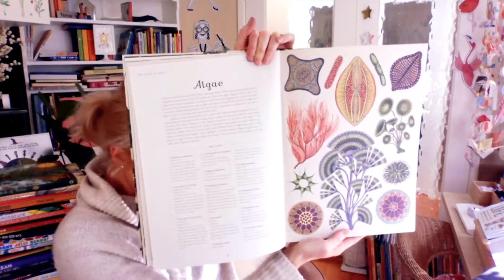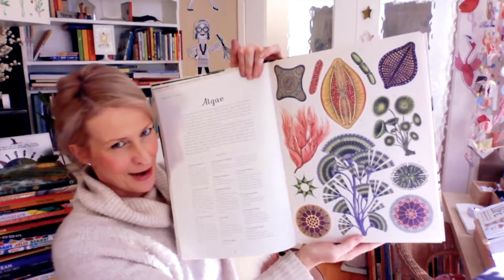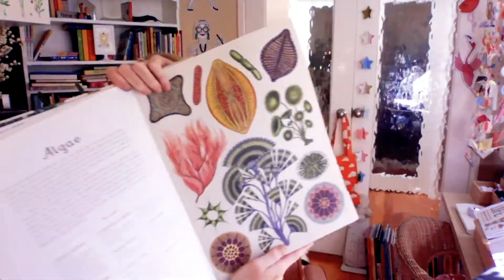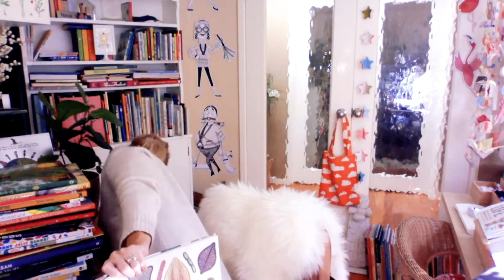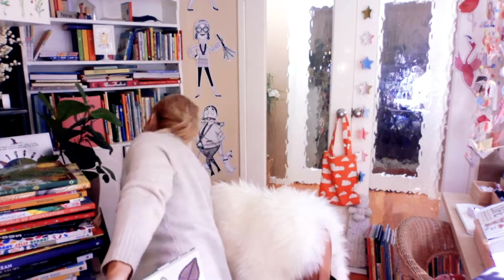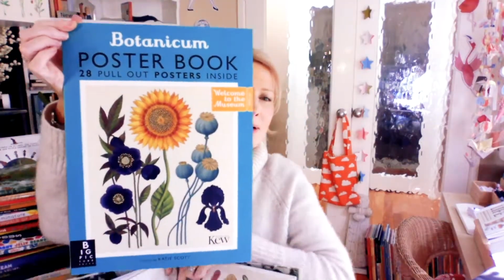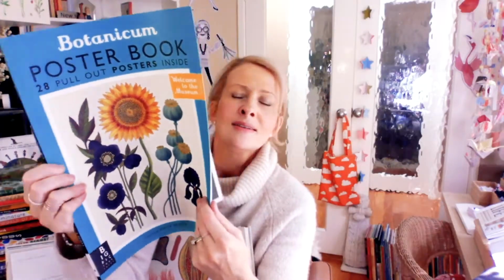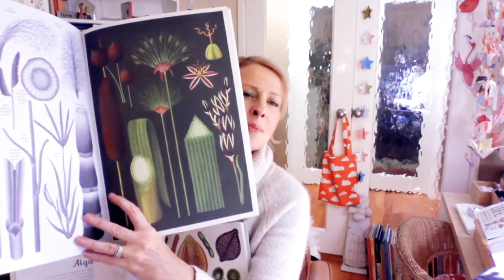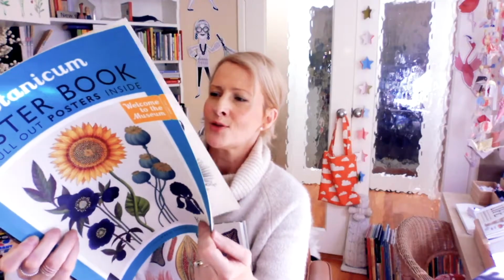I actually bought the poster book so that I could frame some of these. I have it here somewhere. Let me see if I can find it. Yeah, here it is. Hang on a second. Oh, book's falling. Here we go. That's the poster book, and that's got some of the superb illustrations from the book, and you can actually pull them out and frame them, which I am going to do as soon as humanly possible.